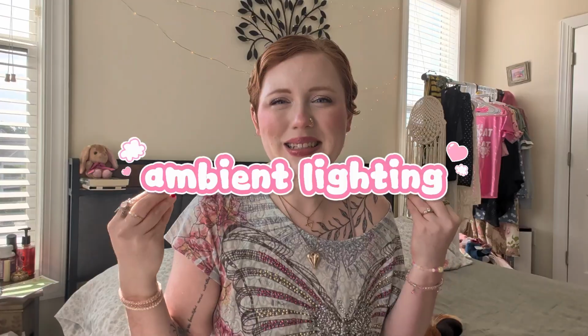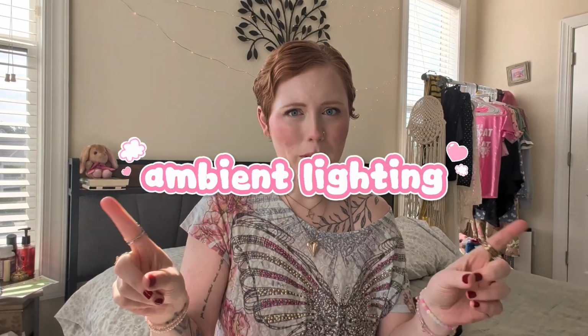and that's ambient lighting. No big light, only small light. I love doing this, especially as I'm winding down for the night. Turn off all the big lights and only turn on lamps.